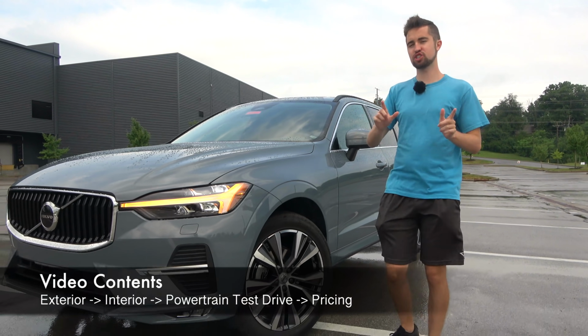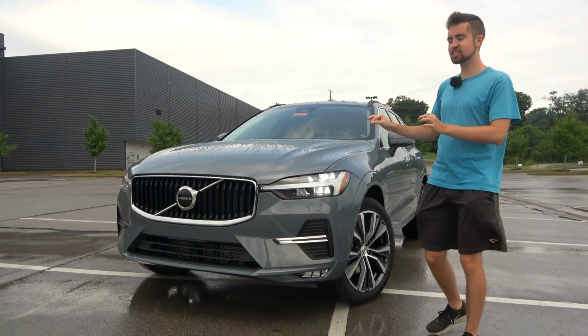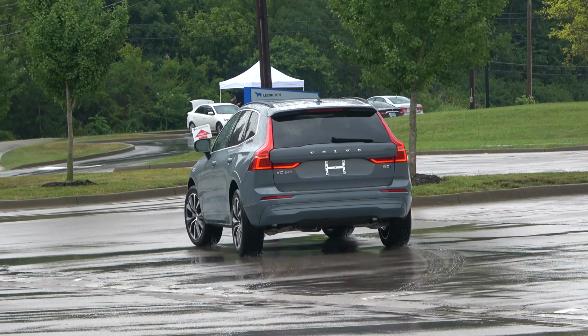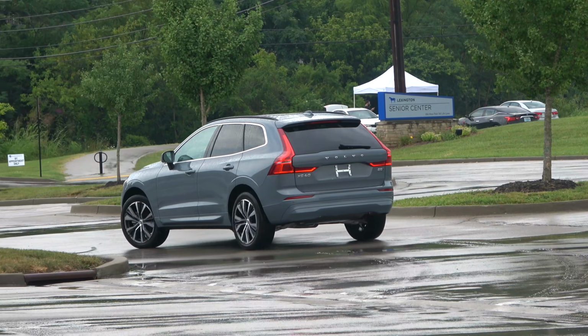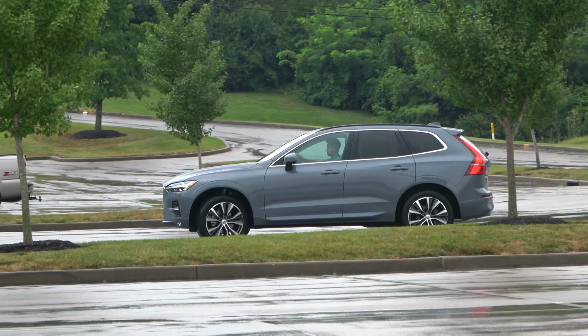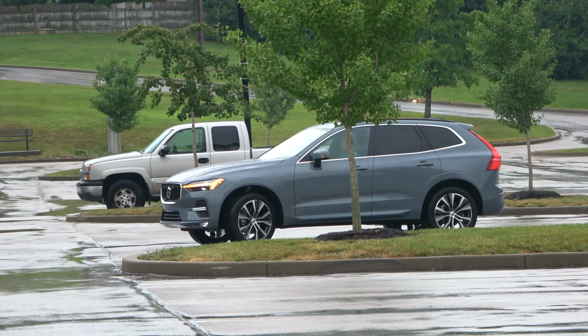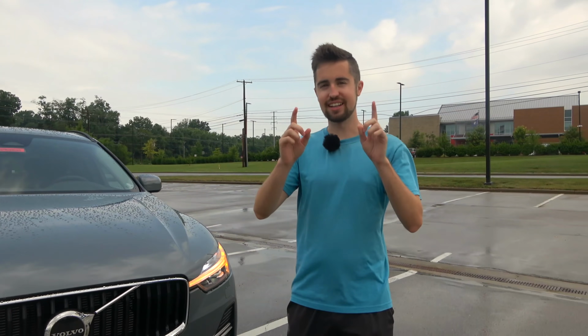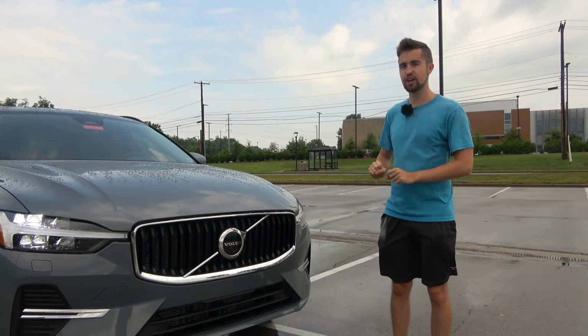However, it's their middle child, the XC60, which actually takes home the sales crown. Now for 2022, Volvo is making some pretty substantial updates to their bestseller, with changes inside and out, plus new mild hybrid powertrains. So with these revisions, is this the Volvo crossover to get? Let's find out what's new and answer that question.